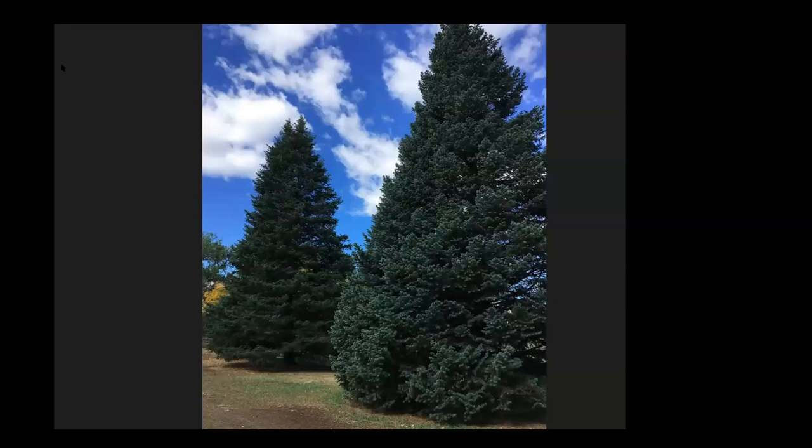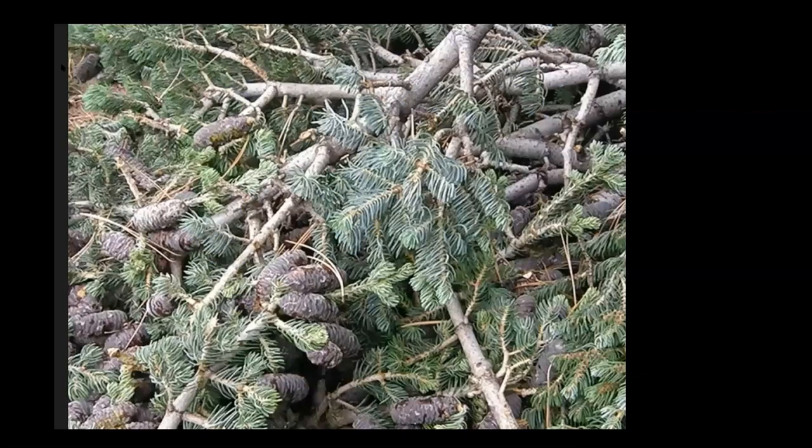Sometimes we do lose pieces of the firs, and this piece happened to be down. So I got a picture of this because the cones are always up at the top and then they break apart before they come down. So you rarely get to see the white fir cones. So whenever I get a chance, I take a picture of them.